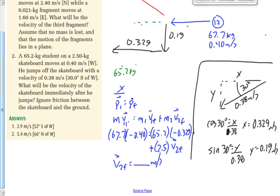Listen, then we do the same thing for the y component. But this time for the y component, V1Y won't be negative 0.329. What will V1Y be? When you're doing the y components, you're using this one, right? 0.19 or negative 0.19. All right, finish that question for tomorrow, please.